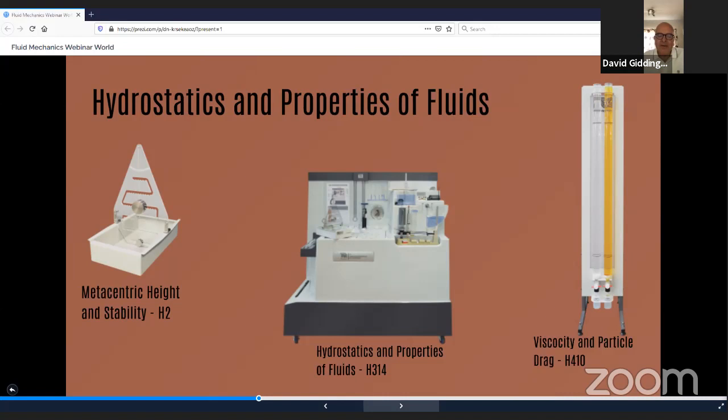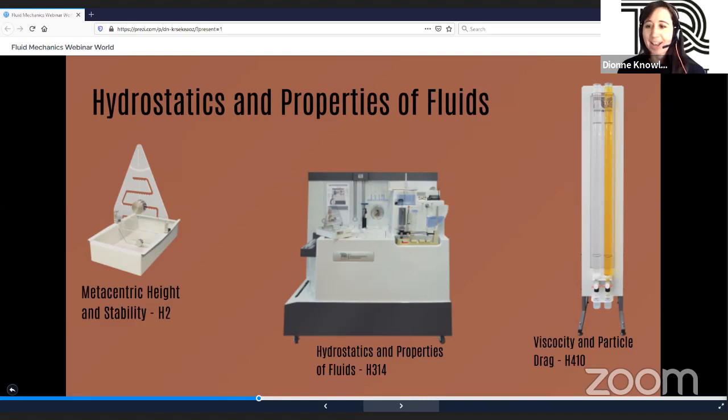Moving on, we have the ever-popular H314, which is our hydrostatics and properties. Believe it or not, there are actually 14 experiments on this rig alone. We're looking at viscosity, surface tension, Pascal's law. We learn about center of pressure. We look at simple scales, how to measure volume of water. We look at density, Archimedes' principle, and so on and so on. I've pretty much covered nearly all of them there. But you have, and if you haven't, Dave, there's a video on it, would you believe? Yeah. Much like there's a video on viscosity and particle drag. I like the hydrostatics and property of fluids because it's mobile and it's just like a lab ready to go with so many different things on it.